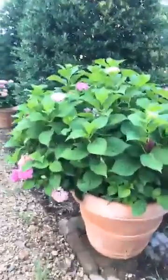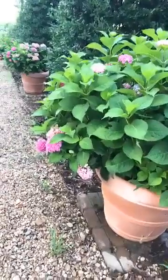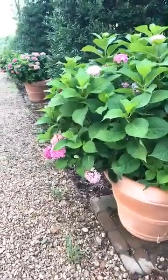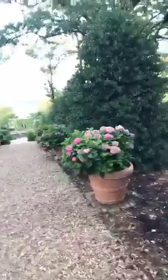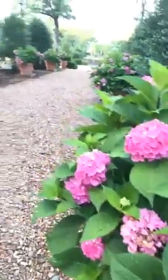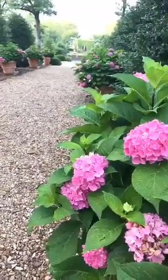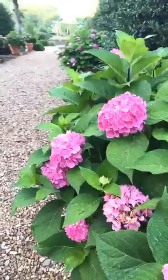Now, a lot of you ask what temperatures can they take? Well, these survived very well from about 6 degrees. And I think they could take colder temperatures than that. And they've held up extremely well. And you can see the rose garden beyond, which has been thriving in all of this rain that we've had.